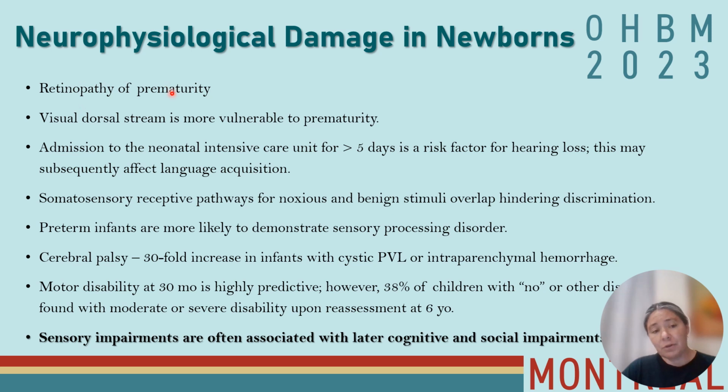Also, the visual dorsal stream, even if there is no retinopathy of prematurity, is more vulnerable to prematurity, and there have been some difficulties in the processing of movement, even if the individual didn't present retinopathy of prematurity. Also, periods of more than 5 days in the neonatal intensive care unit represent an important risk factor for hearing loss. This hearing loss may be produced because there are a lot of sounds that have very high volume, and then they can be a problem. And of course, this hearing loss might in turn affect language acquisition, not only comprehension but also production.